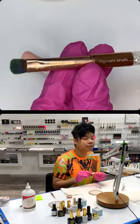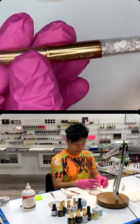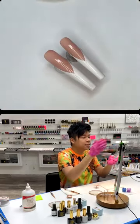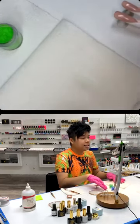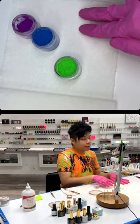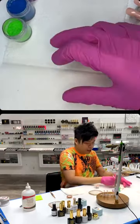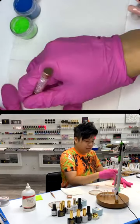Okay, now. And the design is mermaid. Pigment brush is what I'm going to use today. Now, I pull this out. You can see. Okay. So, this, I'm putting three pigments right here. And then this is one paper towel that I folded. Okay. And then I'm going to clean my brush.